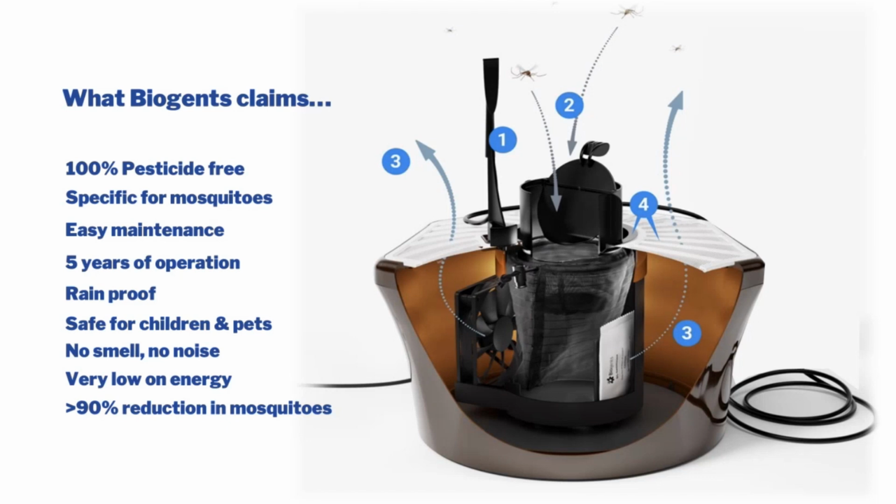Biogents claims that these traps can operate for 5 years. I can agree, because I started deploying my first traps on that island that I showed you, Soneva Island, in June 2019, which is exactly now 5 years ago. And still the original traps with the original fans that were inside the traps are running on that island today. So that means I've had traps that were connected in June 2019, and 5 years later, the fan in that trap is still running, and it has been running 24/7 throughout a 5-year period.